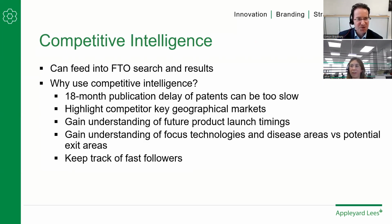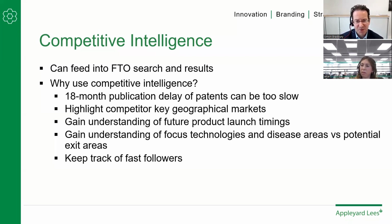So competitive intelligence. So you may think, what can competitive intelligence add to a freedom to operate search? But it can actually feed quite nicely into the actual search parameters, and also help with analyzing and looking at the results. So as Alice has previously mentioned, there's an 18-month publication lag from when the patent's first filed to the patent application actually being published. So when you're doing the patent search, you're only really picking up documents which have been published 18 months ago. So there's already an age which has been built in.